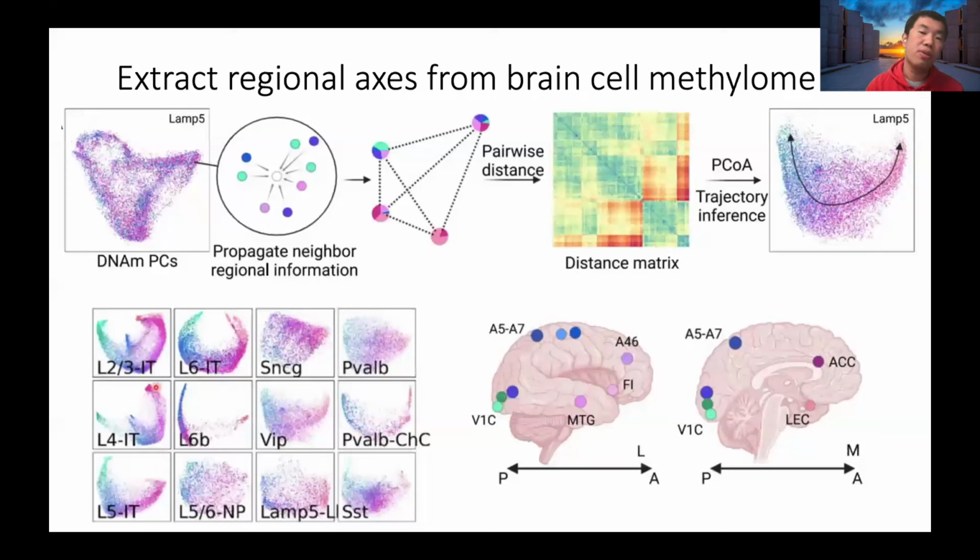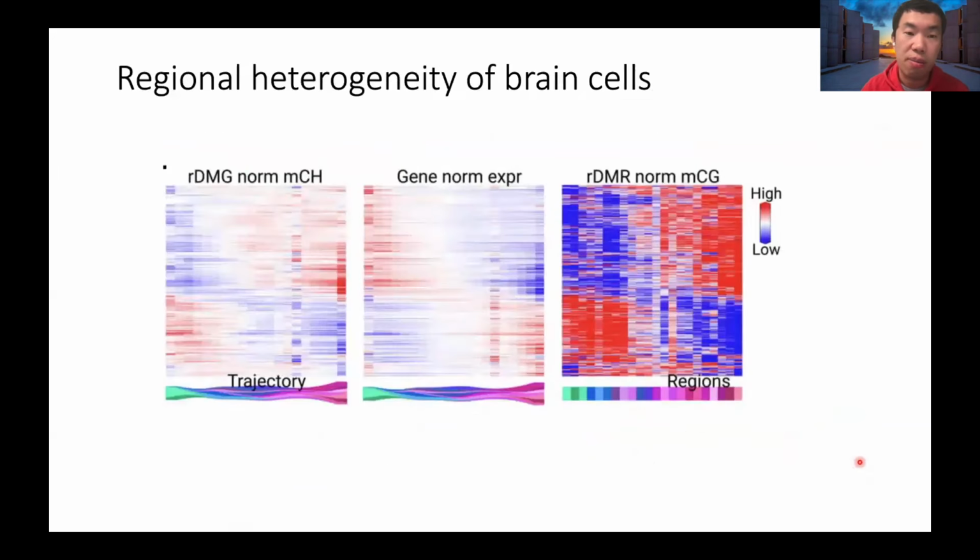So basically, by using this method, we discover a regional axis from the posterior to medial and anterior, and then to the lateral anterior, and to the medial anterior. And we also apply this method to the basal ganglia, and also find another axis from the ventral to dorsal to lateral axis in the basal ganglia. And if you're interested, you can check out our paper.